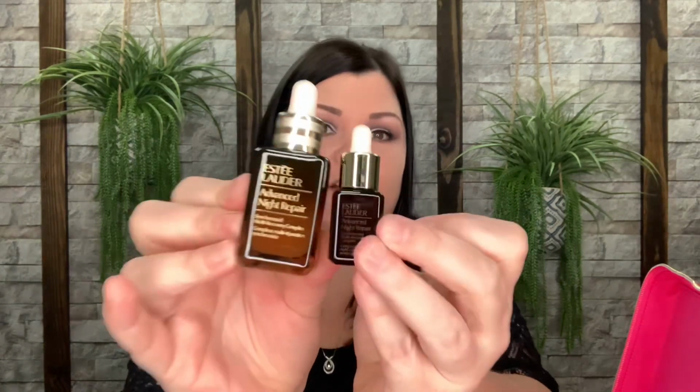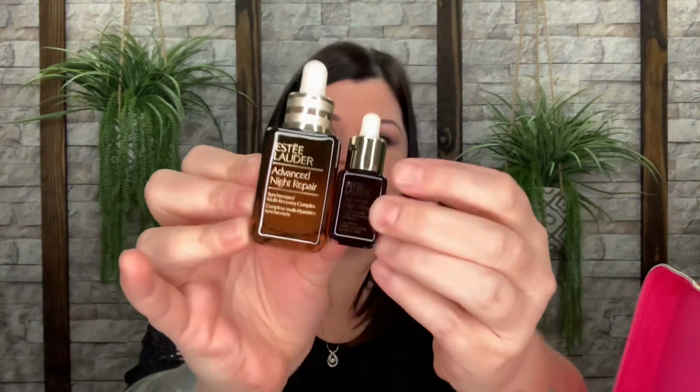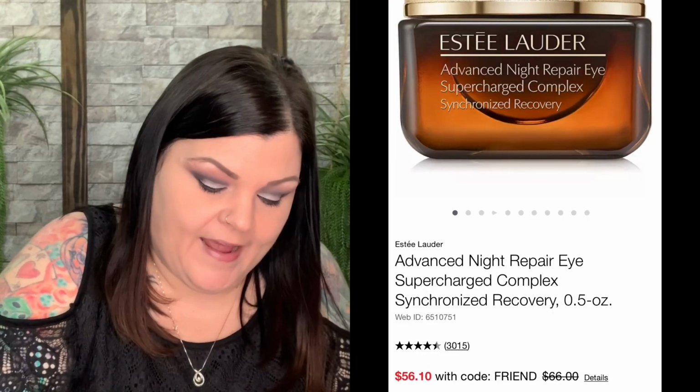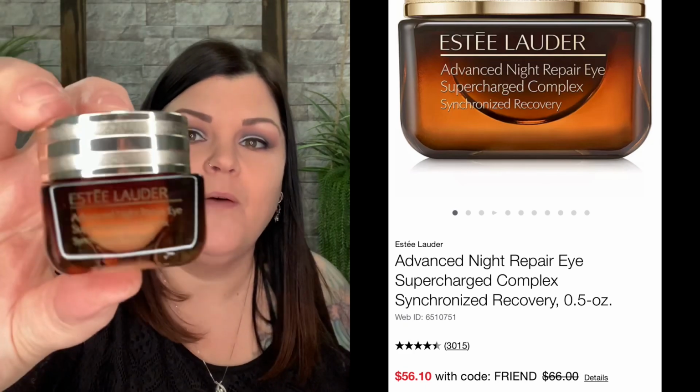So both of these again are the Advanced Night Serum. They're exactly the same. And then there is an Advanced Night Repair Eye Supercharged Complex. This top feels really heavy. Like it feels like a really nice, no, it's just a glass bottle. It's not even the top.